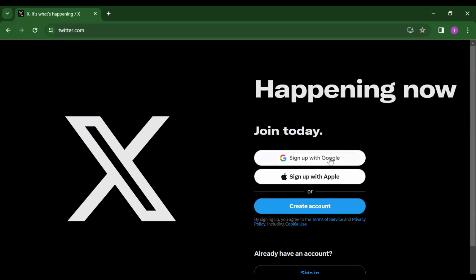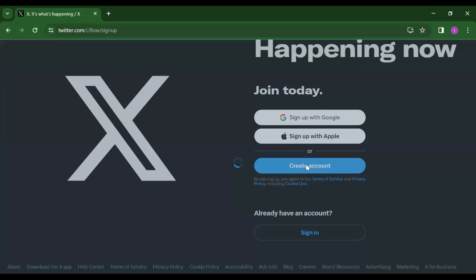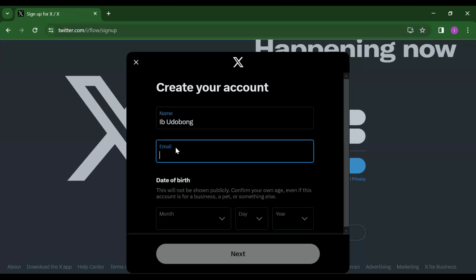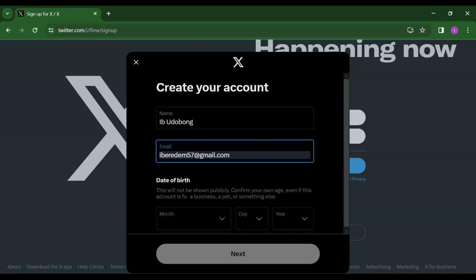Sign up with Google, sign up with Apple, or create an account. If you already have an account, you sign in, right? So I want to say create an account. I click on create account, and they give you the prompt: your name, which is the name you want to use to create the account. Say ID, and then the email you want to use, 7@gmail.com. I'm not going to do this though.